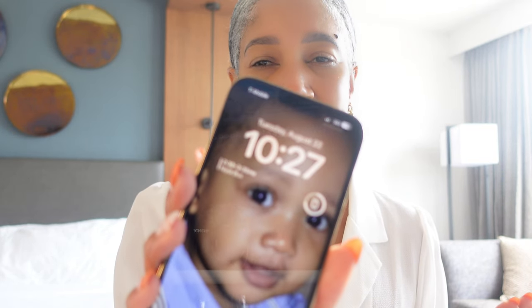We are here in Houston and I'm here for work. It's work travel. I'm just gonna freshen up my makeup and go to my first meeting, which is not until noon. Let's see what time it is right now. It is 10:27 right now.